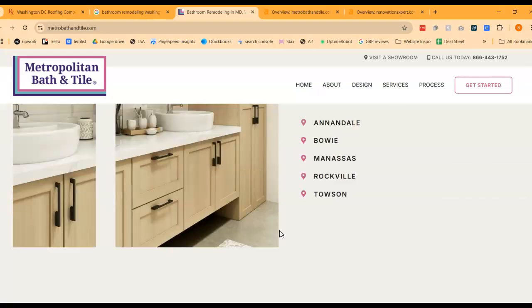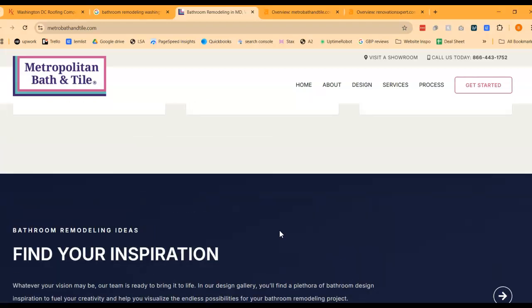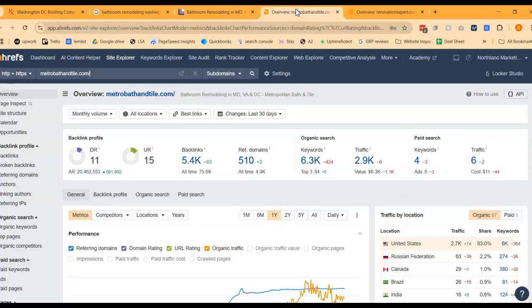You can see that they've got a lot of content on here. Well, not a lot, but I believe they have more content on here than you do. So we'll want to at least beat them out content-wise. I went ahead and put them into a software called Ahrefs. This is what I use to research the back end of websites and what's going on.